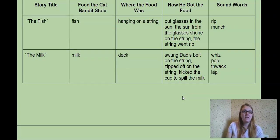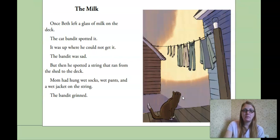This time in the story The Milk, the cat bandit stole some milk, which was on the deck. He swung Dad's belt on the string, zipped off the string, kicked the cup to spill the milk, and was able to lap it up. Our sound words this time: whiz, pop, whack, and lap. All right, let's read our story together.